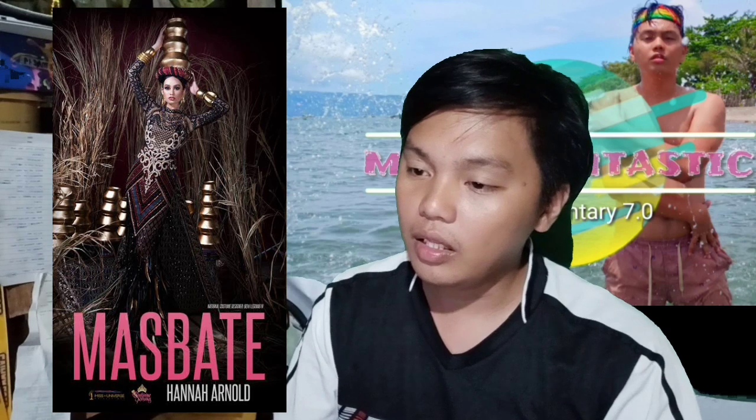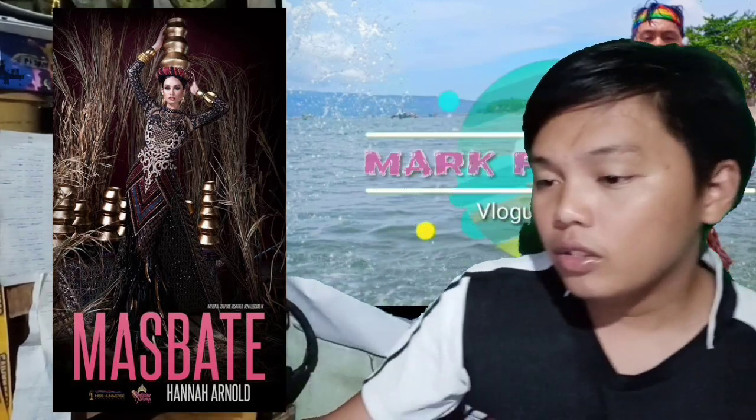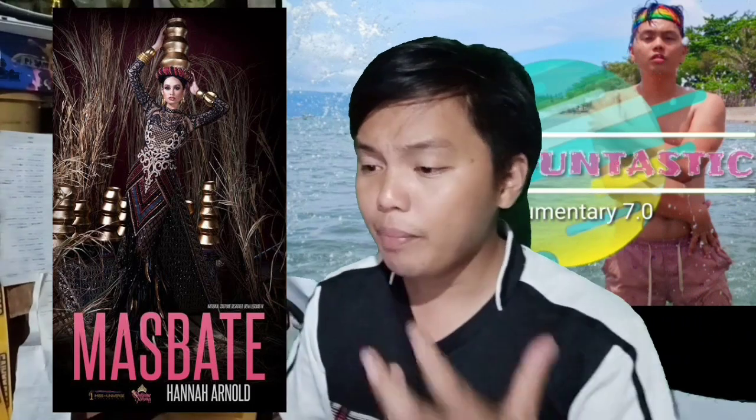Alright guys, so up next we have Masbate. So she is Hannah Arnold. So I think in this costume, I could say, actually this is designed by Benj Ligiab, the fourth. So I think this is something like the Cordilleras, no, for the Igorot fabric costume with the banga. As you can see, ang banga is the focal point of this costume.